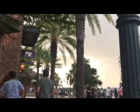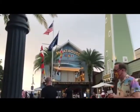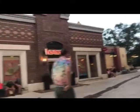Right by the boathouse. If you're ever wondering where Dock Reef is, the boathouse is so pretty at night. A lot of the stores are closed. This is kind of a congested area just because it's narrower.